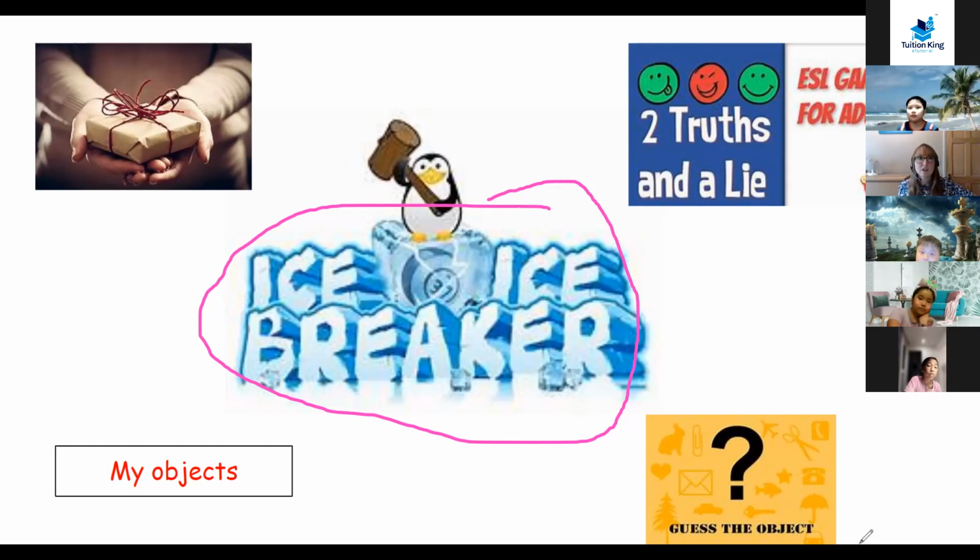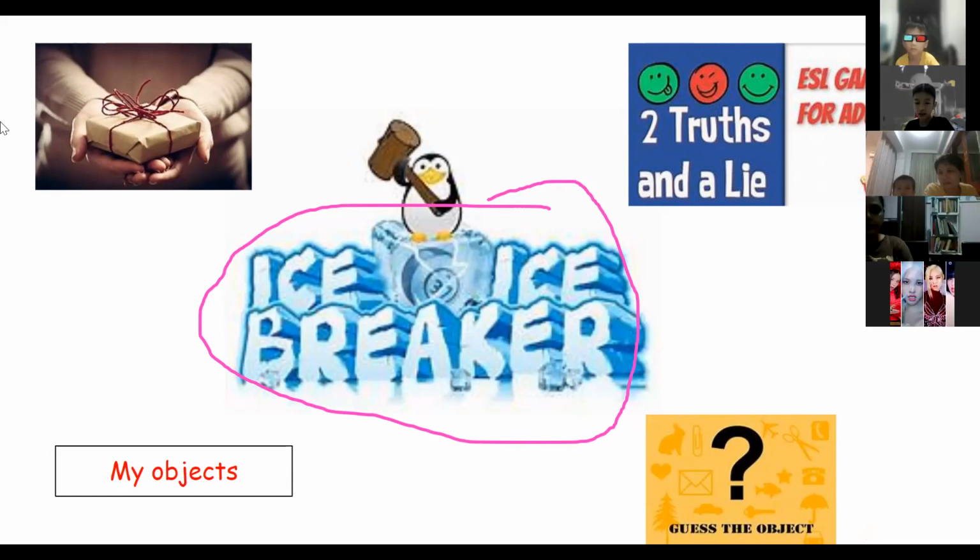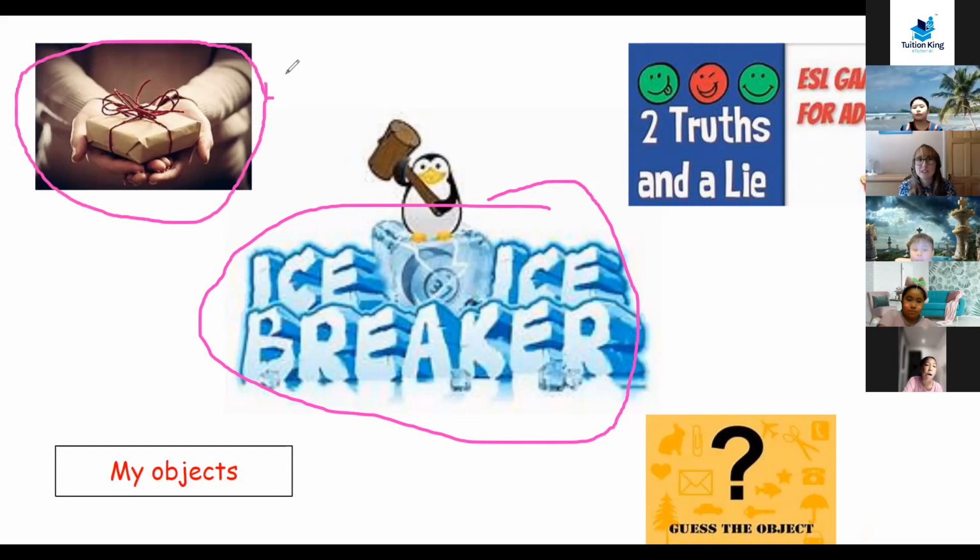So the first thing I thought we could do is give each other, because it's always nice when you meet people, isn't it, to give a gift. So we're going to give a virtual gift. Virtual, we're online, we call that virtual. We're meeting each other virtually. So as you can see here, this person is holding out a gift. And we're going to give, like I've just said, a virtual gift.